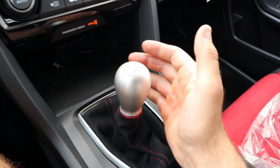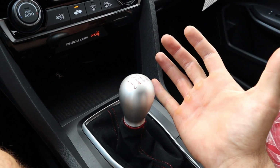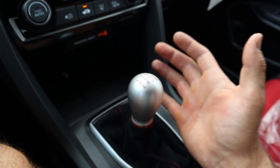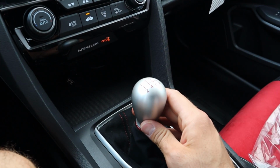Now here is the shifter. This is probably the best manual transmission shifter you can get for probably under like $100,000, well, maybe not $100,000, but like I can't think of any other car that has a better shifter than this in this price range, or even several $1,000s above what the Type Rs are going for.